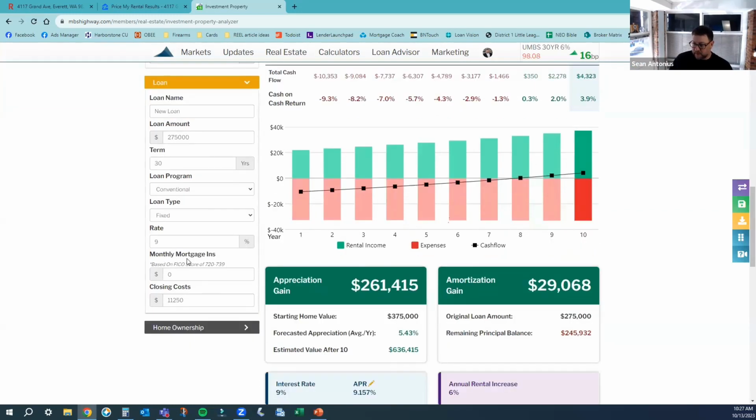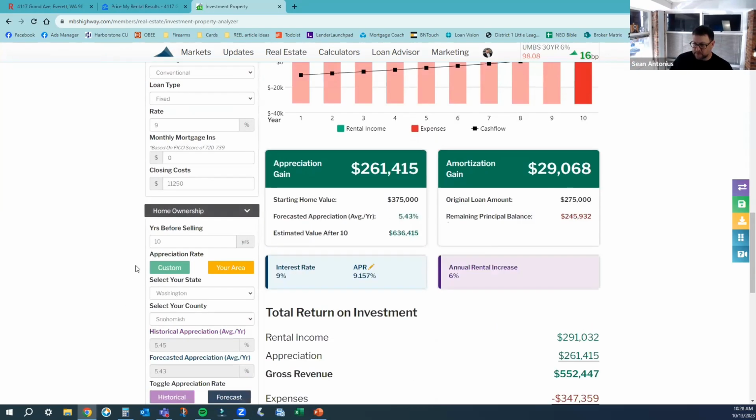No mortgage insurance. Closing costs, whatever, it's probably about right, 10 grand, give or take. And then how long, Mr. or Mrs. Investor, do you want to hold this thing for? 10 years, 5 years, 15 years? You can change that in here. So this can be extremely customized to your particular client's situation.